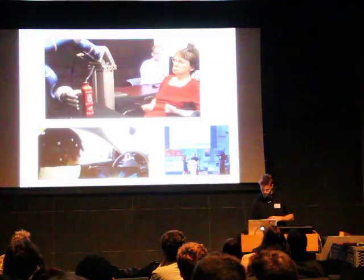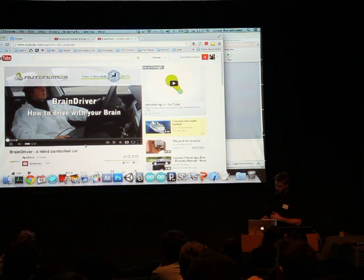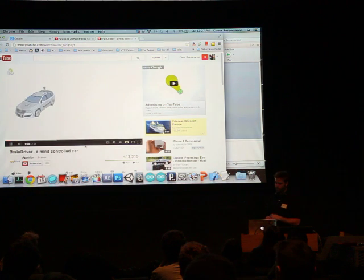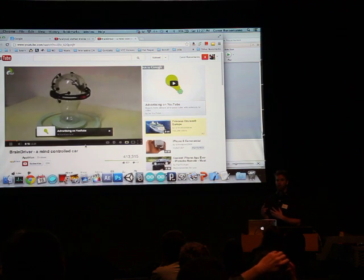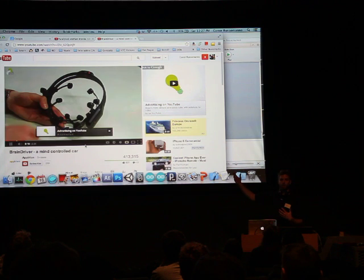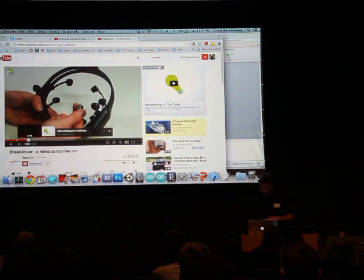Let's go back. This one's pretty cool. This is actually done with Emotiv. They built this prototype of a brain-controlled car, and what they were able to do was train someone to stop, go, turn left, turn right. So four basic actions with an Emotiv, which we have one today if people want to tinker around with it. I haven't yet, but yeah, also pretty awesome.